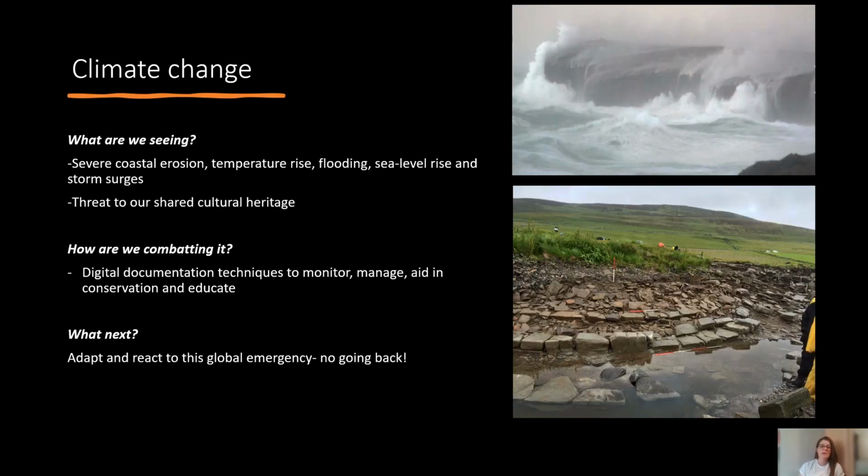So climate change, we hear about climate change every day, we're seeing it every day, we're experiencing it, but what are we actually seeing? What's our cultural heritage seeing? We're seeing severe coastal erosion, temperature rise, flooding, sea level rise and storm surges, and this is threatening our cultural heritage. This is daily erosion, storm events, attrition effects, completely destroying a lot of these cultural heritage sites.